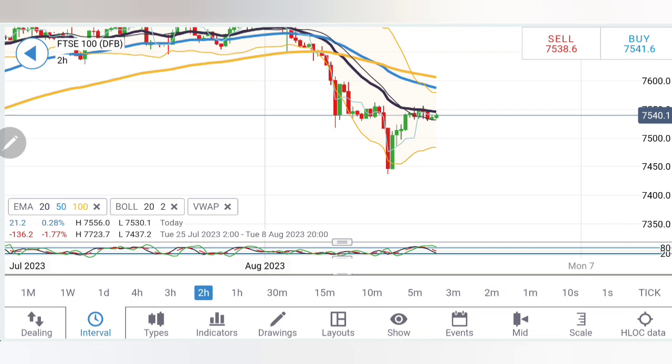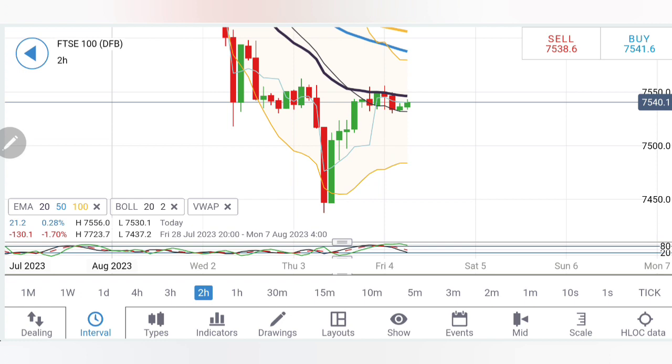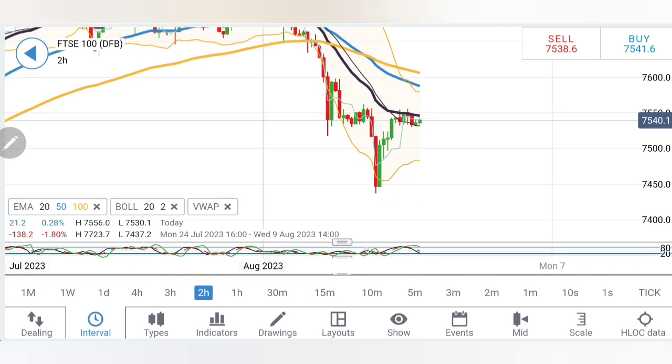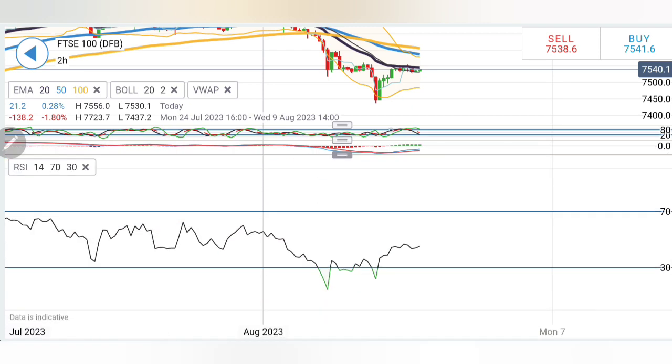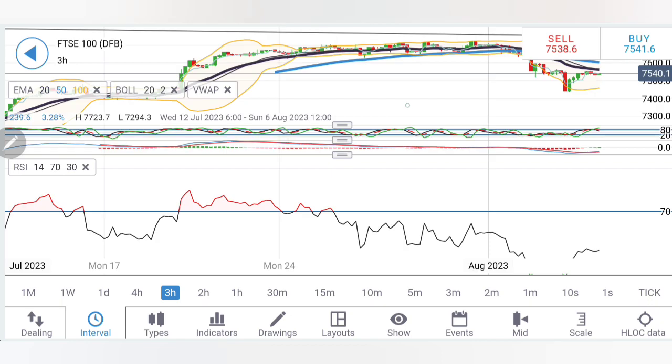Coming to 2-hour, on the 2-hour chart, see, one has seen that there is too much divergence from the moving average. It has converged towards the moving average. It is still getting the resistance here. And hence, once you see it trading above 7560, you can again initiate a buy for 7600 and beyond levels. Stochastic has dropped sharply. MACD is divergent and bullish, looking upwards. RSI is also looking upwards here.